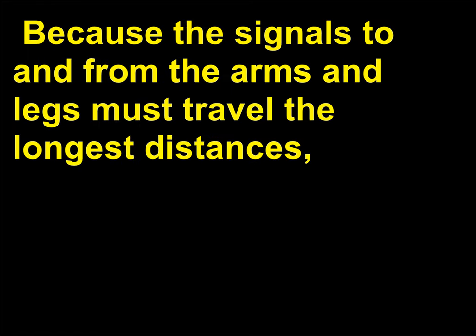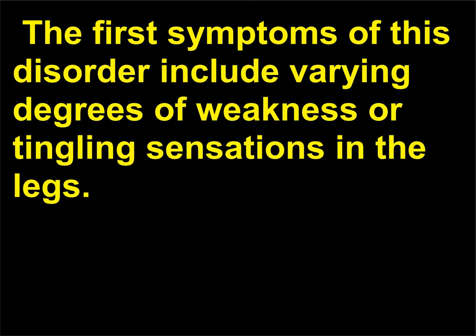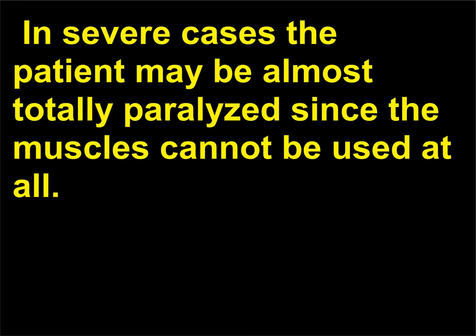Because the signals to and from the arms and legs must travel the longest distances, these extremities are most vulnerable to interruption. The first symptoms of this disorder include varying degrees of weakness or tingling sensations in the legs. In many instances, the weakness and abnormal sensations spread to the arms and upper body. In severe cases, the patient may be almost totally paralyzed since the muscles cannot be used at all.